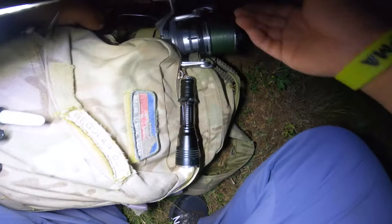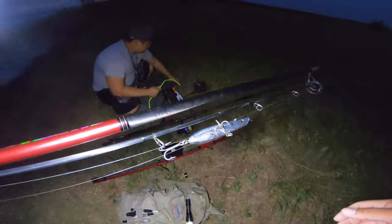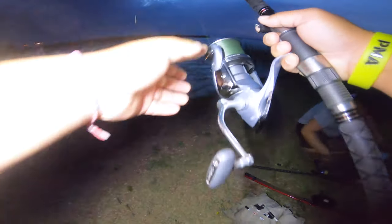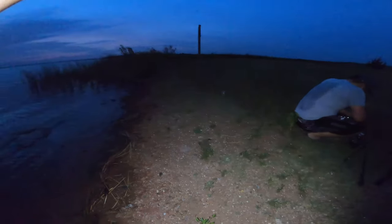Start off with the big lure, the big rods, pencil popper. Let's go. All right, let's do it. No retie from last time. Let's see how it goes. High expectations as always, right? High expectations. Let's get one.